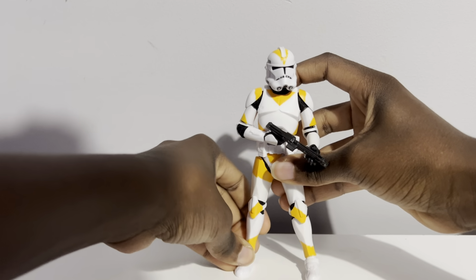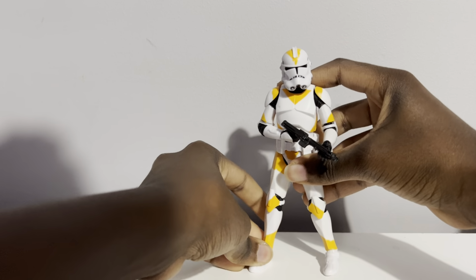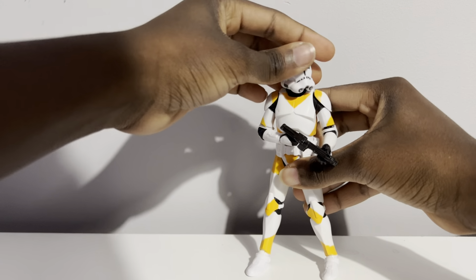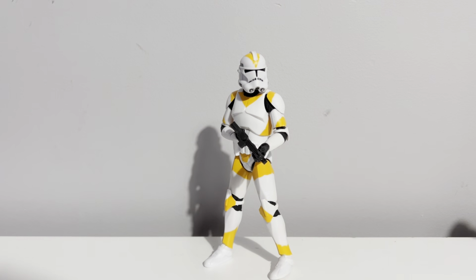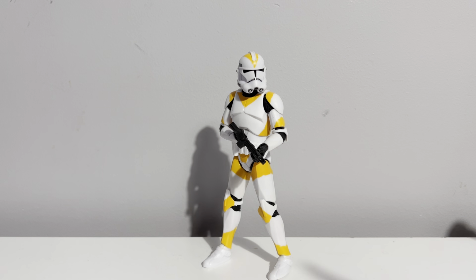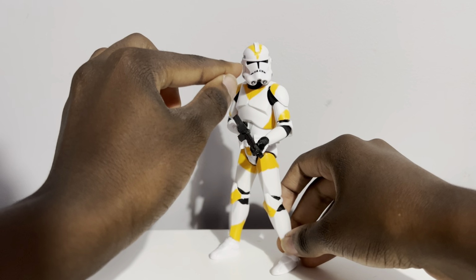So y'all really know what you're getting into with this guy. Basically just the same formula, the new Clone Trooper body mold repainted, with a little bit more animated style. Although one thing people have been complaining about with this figure is the lack of the black line right here.